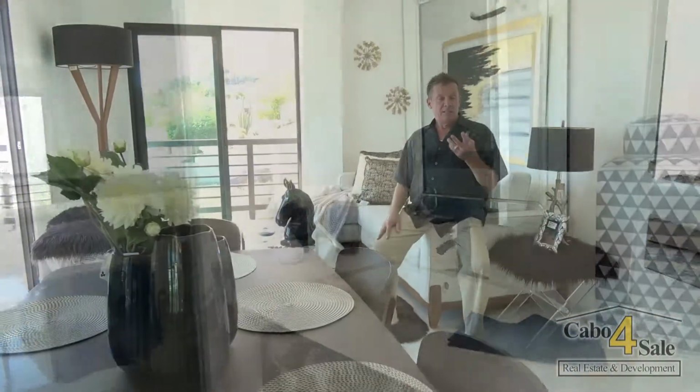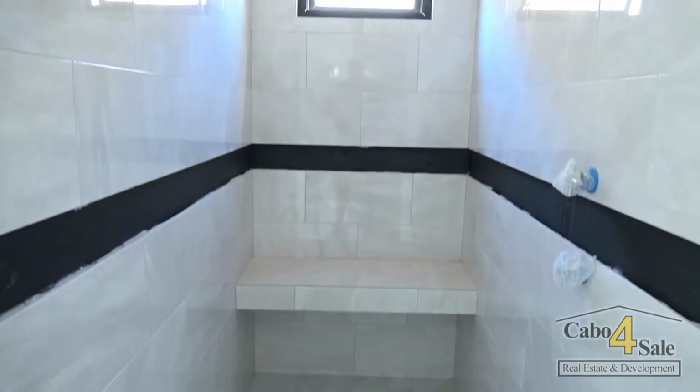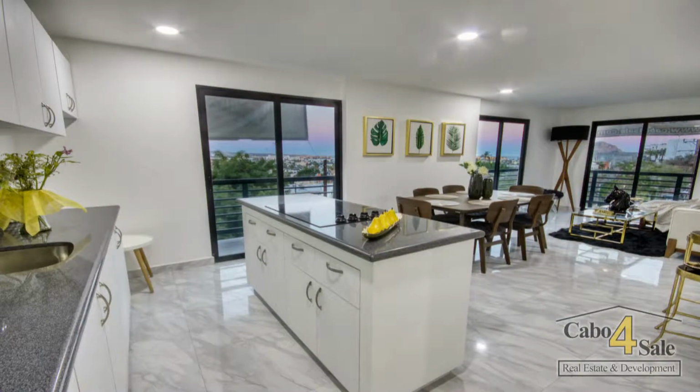These will have appliances, air conditioning, and a stovetop. You'll be required to get your own refrigerators. That's kind of personal, as well as a dishwasher if you so choose, as well as a washer and dryer.